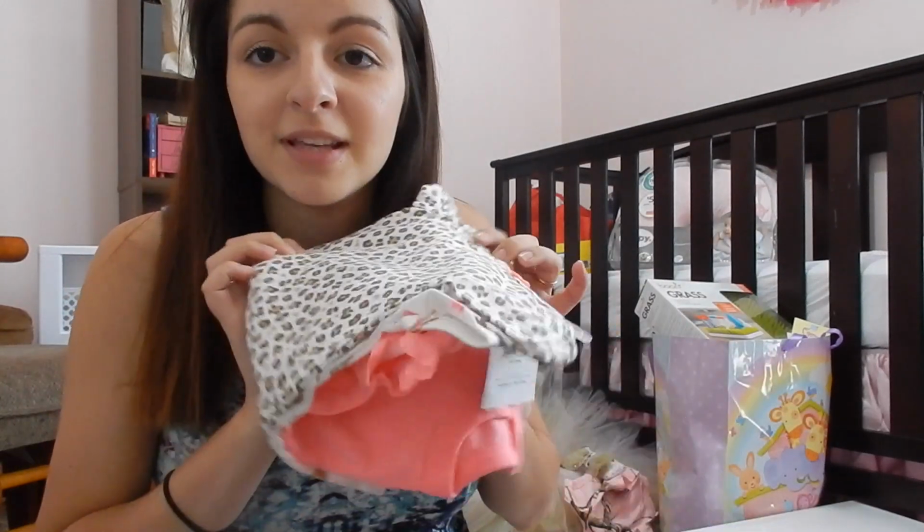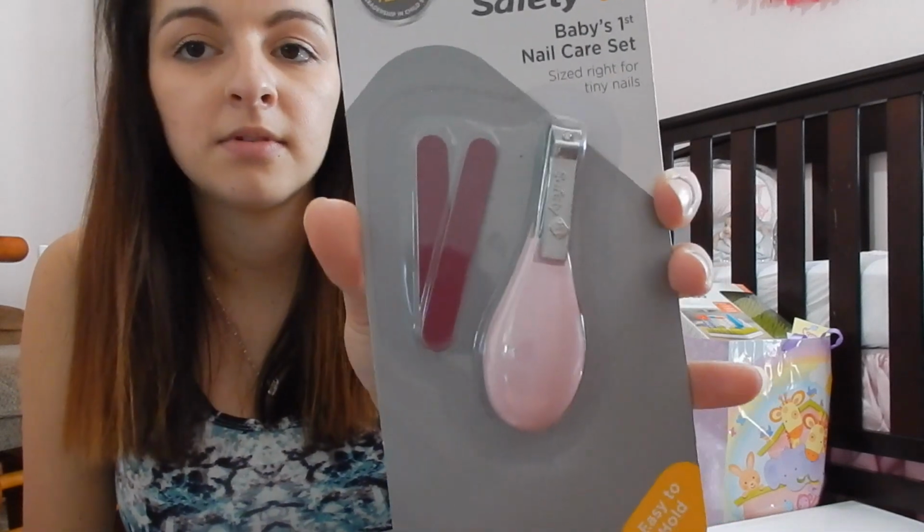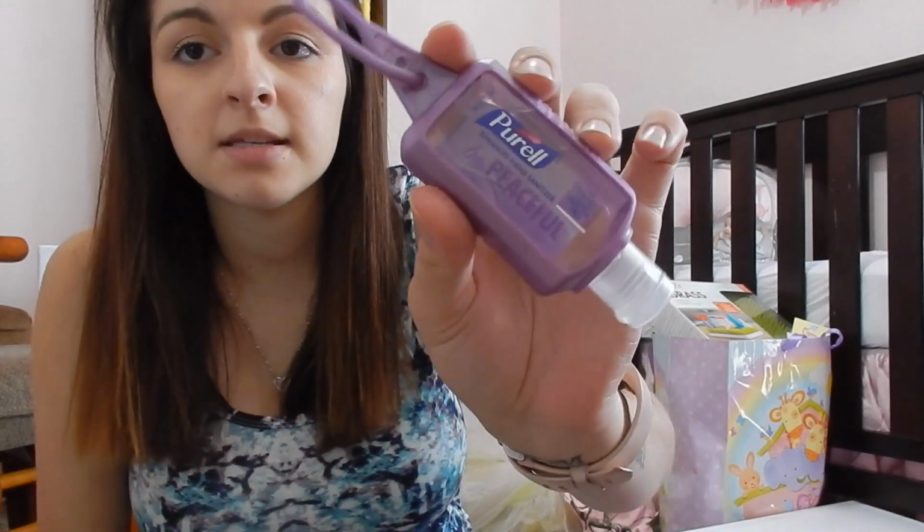They also have, at the store, bows and pants and everything that go with this, so I'm probably gonna have to go get those now. A bib. Cutie patootie teether. Some more pacifiers, and I just noticed how cute these ones are. And it's cheetah print. A baby's first nail care set. Some hand sanitizer that I will be clipping onto our diaper bag. Some more socks.